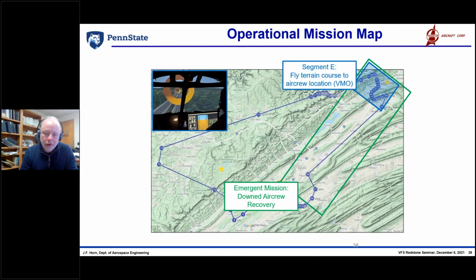And then another low altitude terrain course. Now, these terrain courses take advantage of the vehicle maneuvering optimization aspect of the controller, so you're maneuvering at pretty high G in some of those segments. So they fly in there, they land, they pick up the pilots.